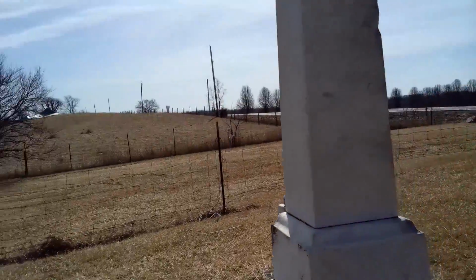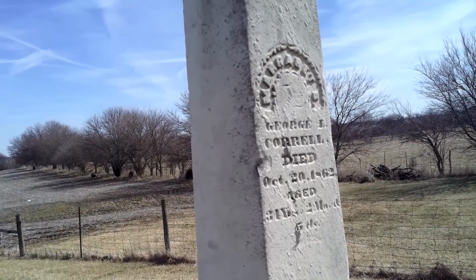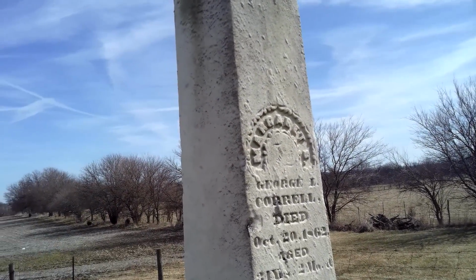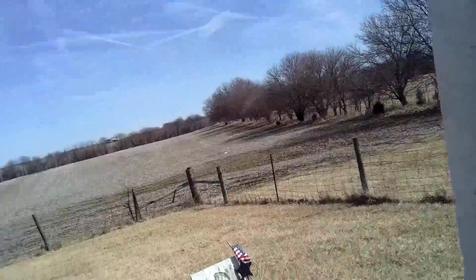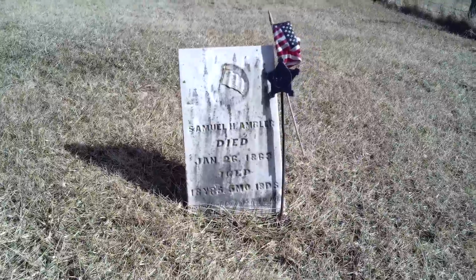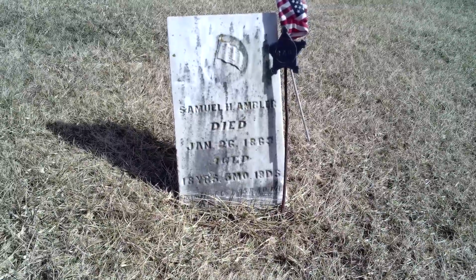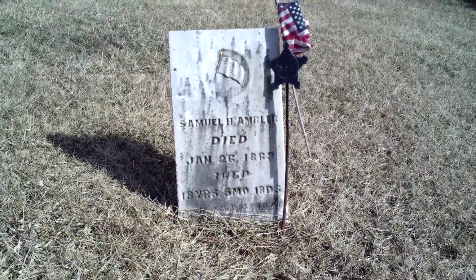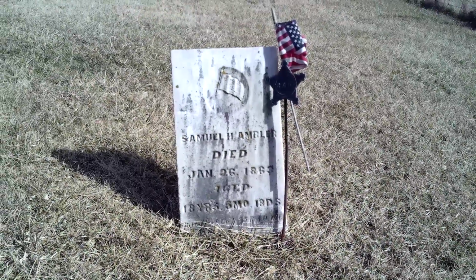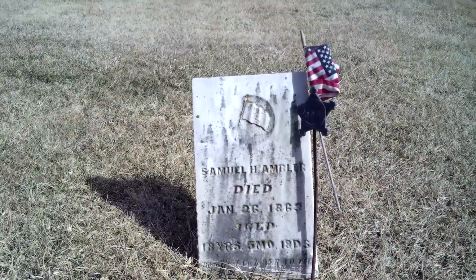Wow. Let me just double check the front. Margaret S., wife of George L. Corell. Unless I missed him. Beside them we have, 18 years old, so that's not the Revolution. Could be Civil War though. Great American, I don't know. GAR. I'll look into it. I'm making a fool of myself right now, just assuming things. So here's Samuel Ambler.